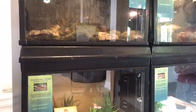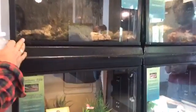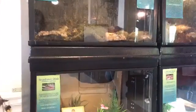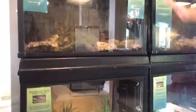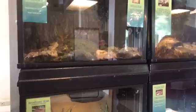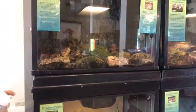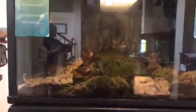You guys know what animal I'm looking at? Anybody want to type it in? Tell us what amphibian are we looking at now? And then if you know, answer this question. Why didn't they park on the side of the road?